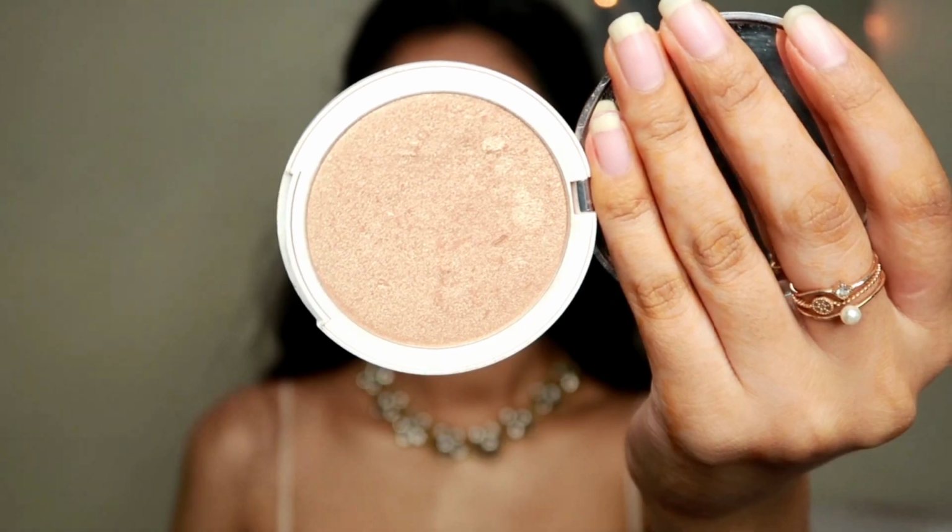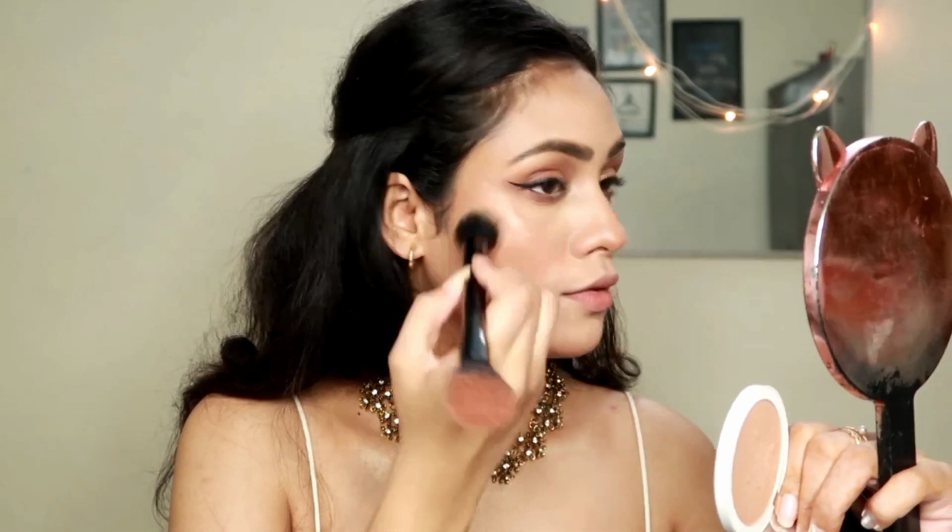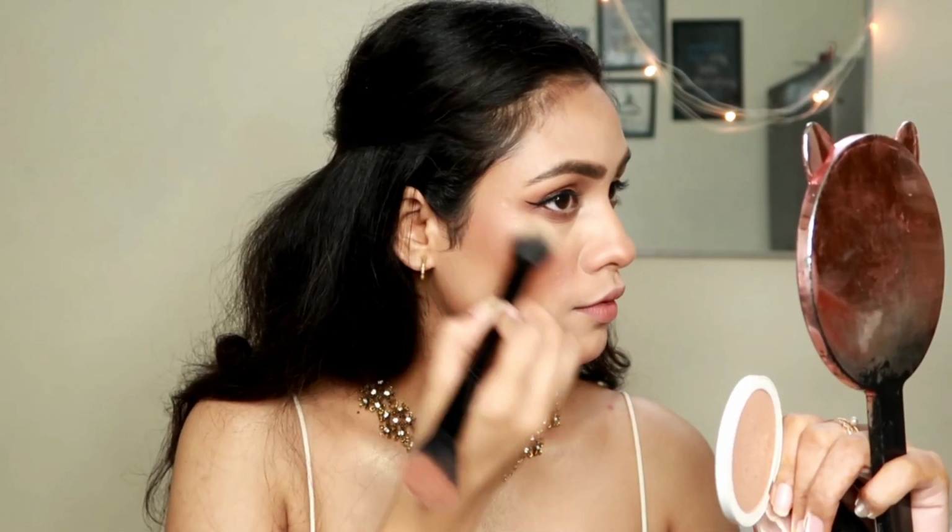Again, I'm gonna take the highlighter from K Beauty, and the shade is Champagne Fizz, and I'm just gonna pop that on my cheekbone. You can see this is a really beautiful highlighter, you guys. So I just love this highlighter so much. So I'm just gonna apply that on my cheekbone, and whatever is left I'm just gonna lightly dust that off on my nose and on my chin.